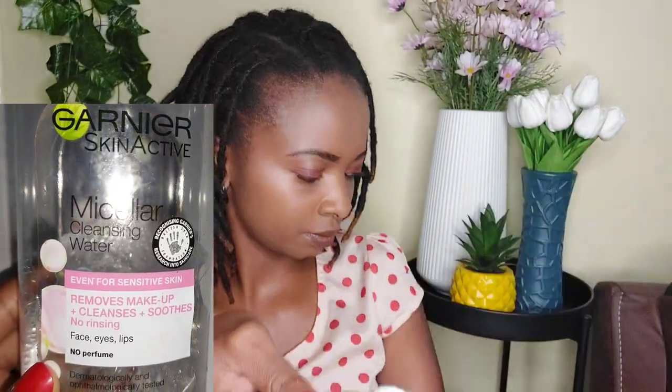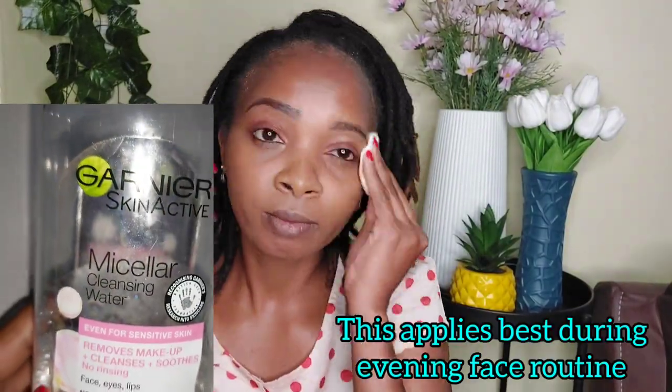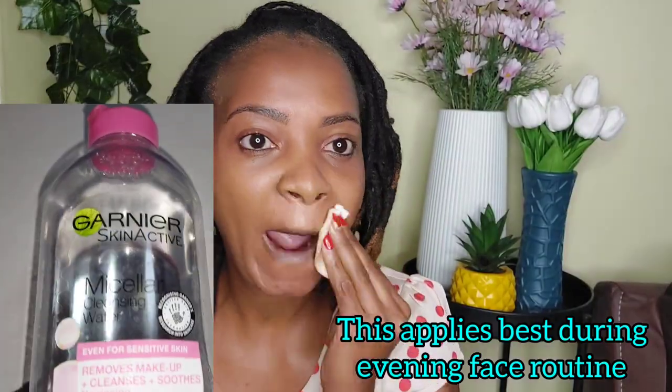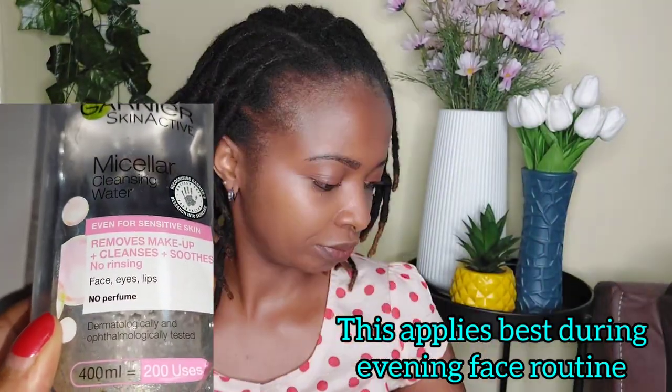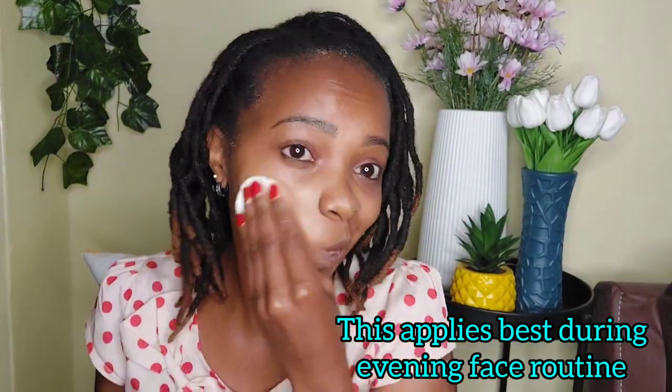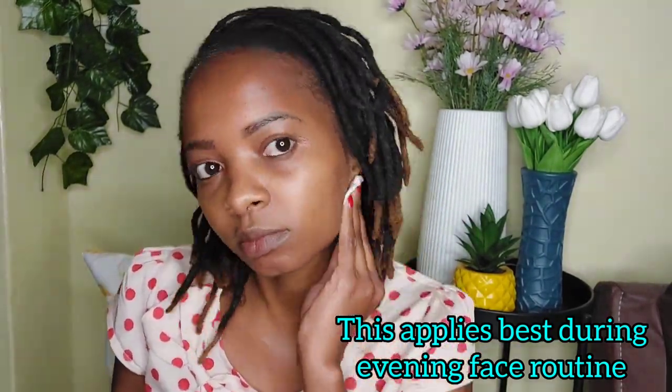When getting rid of my makeup, I always use micellar water from Garnier, and this is the one even for sensitive skin, because my skin is always sensitive to most products. I will talk about that later in the video. Actually, the use of micellar water applies best in the evening face routine, because this is the time probably you are from work and you need to get rid of your makeup, and this works best for you.